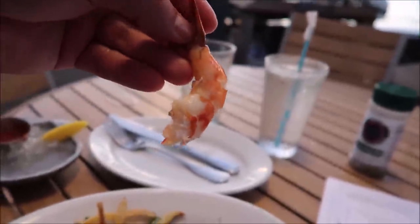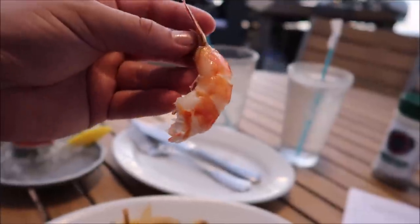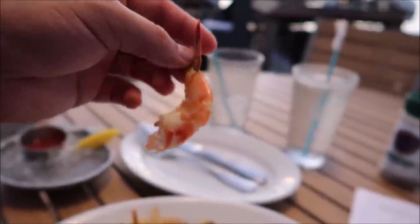Totally worth $4.25. I would actually get like 4 of them. It'd be a nice little under $20 meal. Probably would get full off of it. Like I said, it's a lot. I mean, it's so big and it's so good.